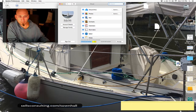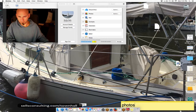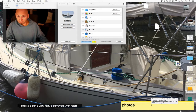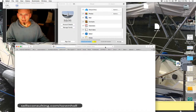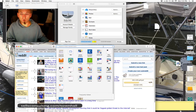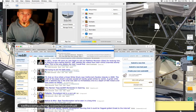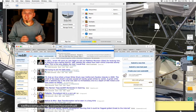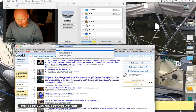The other question I had was photos, and I wondered if there's a maximum number of photos that could be in a library before it gets to be a problem. The answer to that is yes, there is. It's not necessarily the number of photos, it's more the total amount of data within those photos. So if you shoot with a 20 megapixel camera, you're going to be able to put a lot fewer pictures into the bucket versus a 1 megapixel. Let me see the maximum number.